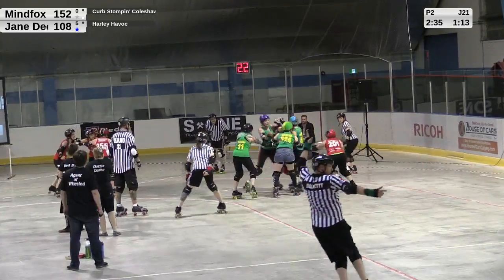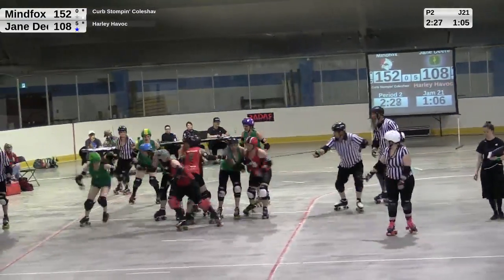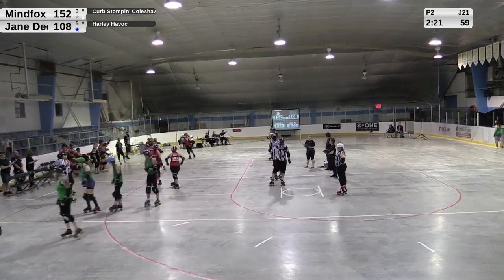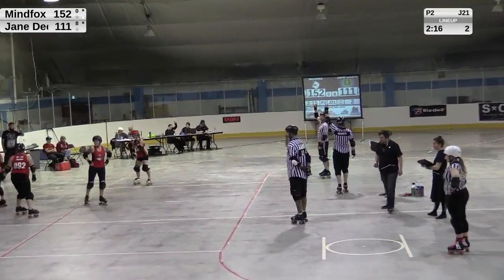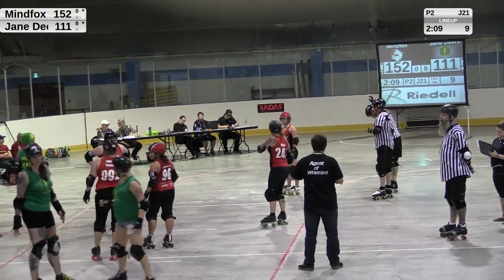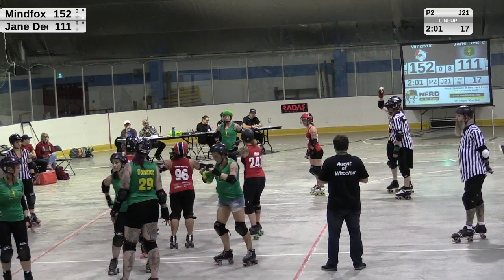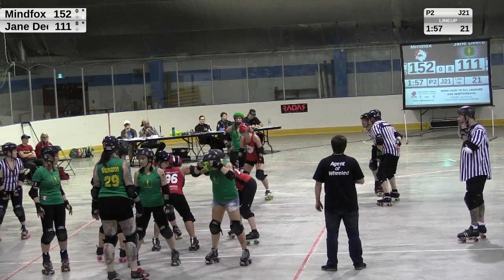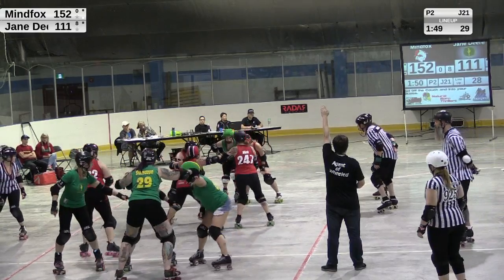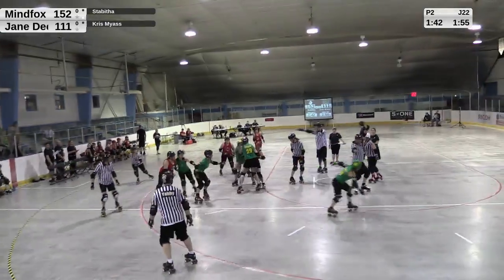Both teams at full status in terms of blockers. We got some O from number 52, Dome Nachia, helping Curb Stomping get through as she returns from out of the box. Chris My Ass patiently waiting to take on Stabitha off the jam line. Both teams once again at full blocking power as we head into the last couple minutes of the half and ultimately the game, with about a 40-point spread currently. We've got Jane Deere with 111, Mindfox 152.